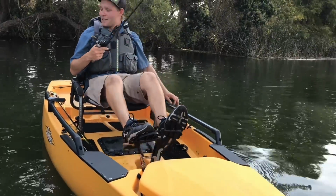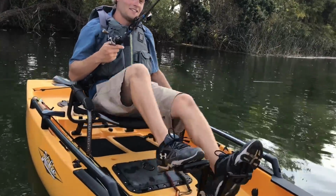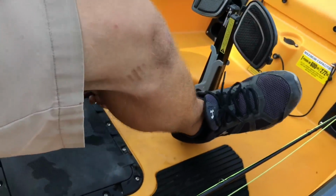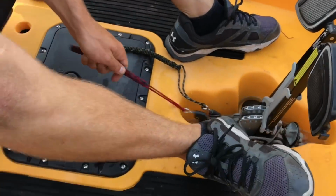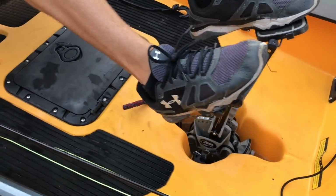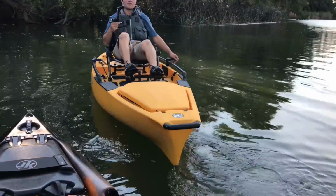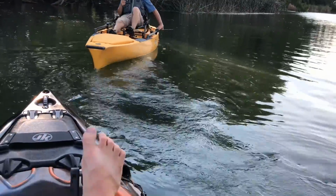I'm looking back, I'm gonna go back. Yeah, you got to flip those little levers there. See how he's got the cord set up? It's got the green to go forward, the red to go backwards. And you got to give it a pull straight back. A really solid tug. There you go. See, this feels almost more natural going backwards. Yeah.